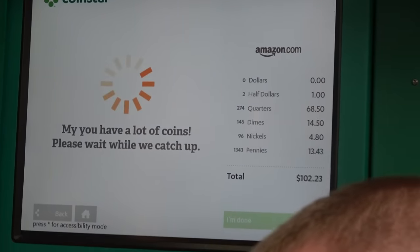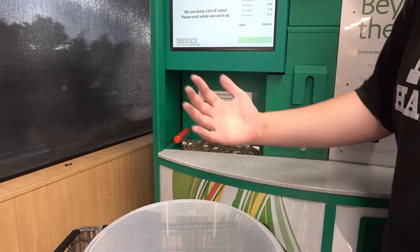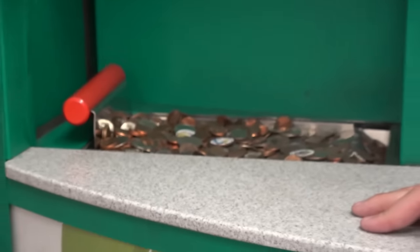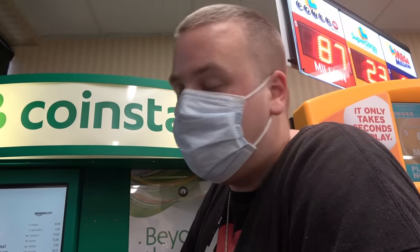You know, there's probably at least a few dollars right here. Should I wait till the end to get it all? Yeah, wait till it's all done. All right. Look at my hands now. Dirty money. Yeah. Dirty hands mean clean money. Remember that. Dirty hands mean clean money.